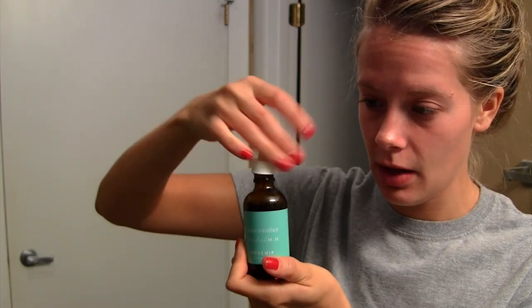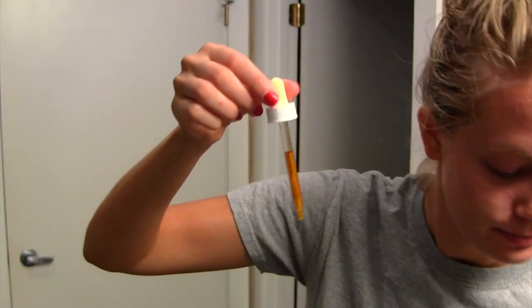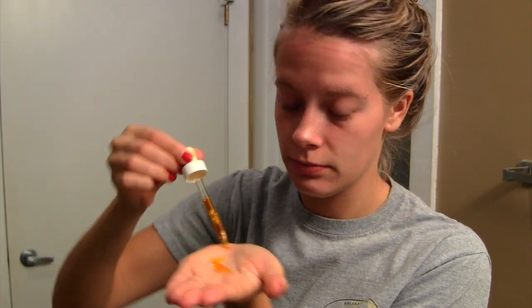I use the Jules and Esther, this is the facial oil. This stuff is really awesome. It's kind of scary because it looks orange, but I love applying this to my neck. My neck gets really dry from all the acne products that I use, and it's really important because you age really fast in your neck. So I go ahead and apply this all into my neck to kind of revitalize it and keep it nice and hydrated and moisturized. And then it's on to the rest of my skincare.